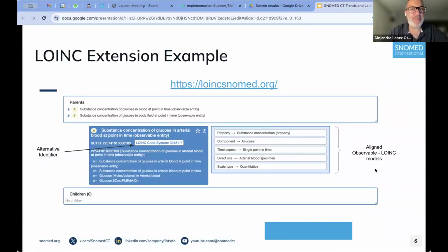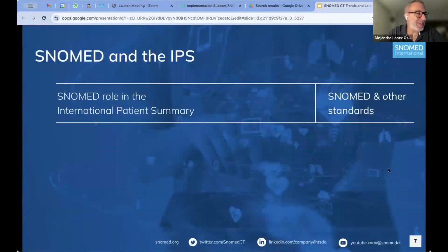And this will allow people, if you have a system that primarily uses SNOMED, to use logic without changing your logic. You can use ECL, you can use the findings, the search, the matching, everything the same as if it's SNOMED, but you get the LOINC codes. Otherwise, you need to load LOINC into your FHIR server in parallel to SNOMED and find a way to connect them. But this is a simplification of that.